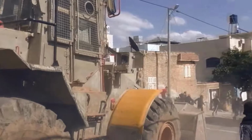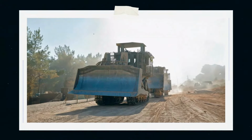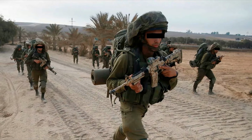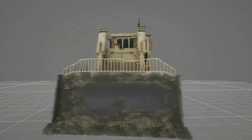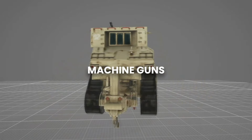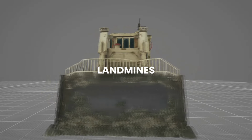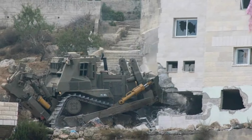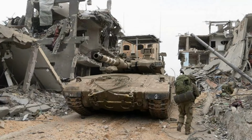It was in the year 2000, with the onset of the Second Intifada, that the D9 showcased its capabilities during conflicts with Palestinians in the Gaza Strip and the West Bank. The D9 proved resistant to automatic weapons fire, such as rifles and machine guns, as well as against rocket-propelled grenades and landmines.